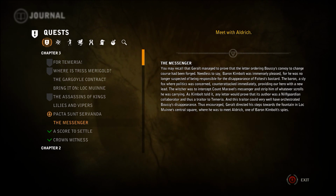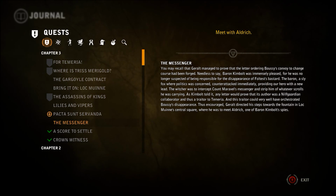Geralt directed his steps towards the fountain in Loch Muine Central Square, where he was to meet Aldrich.